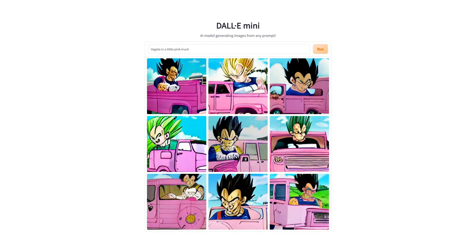All right, next one. Vegeta in a little pink truck. He certainly is violating the laws of physics to be in the truck. He's fucking sticking his head out the front of the truck in the bottom center one. Don't ask how I'm driving. What is it with him just sticking his head out? Why is he so large?